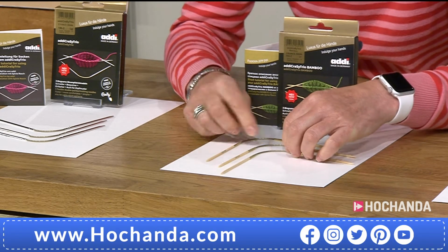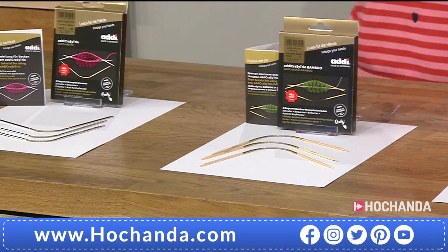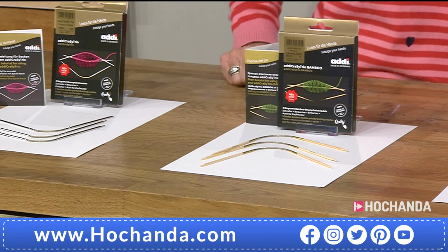Apparently pandas like knitting with these as well. Oh, that'd be lovely, a panda knitting itself a jumper. It'd be very warm, wouldn't it, in the winter? Bless them.